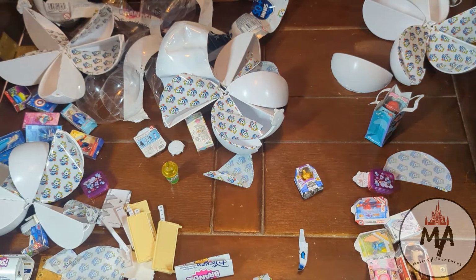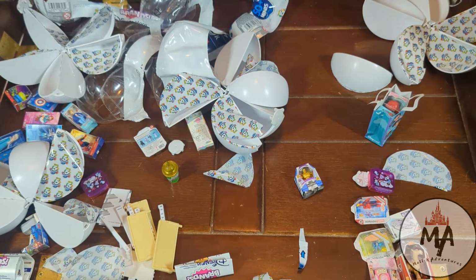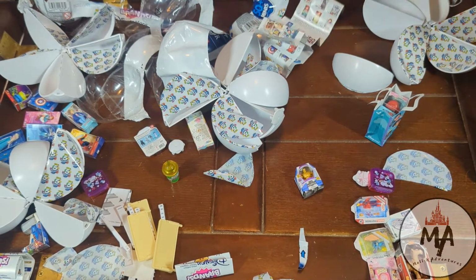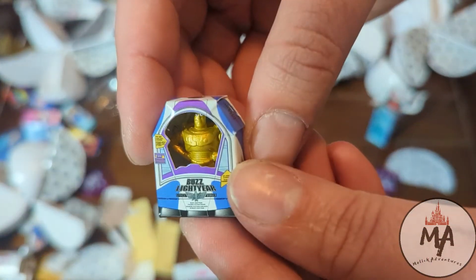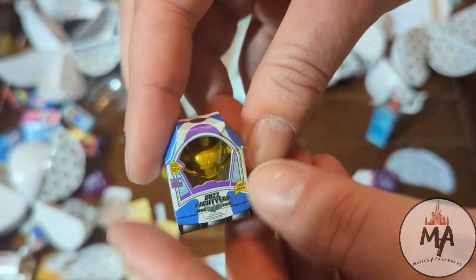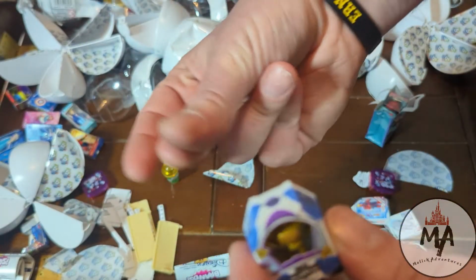Do you want to buy some more? Yeah, let's totally buy some more. How much are these a piece? I think they're $7. $7? That's not bad. But hey, here's the best one. We got ourselves a Buzz Lightyear Rare. But hey, don't blink. We'll be right back.